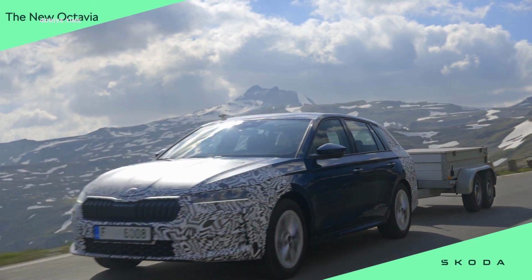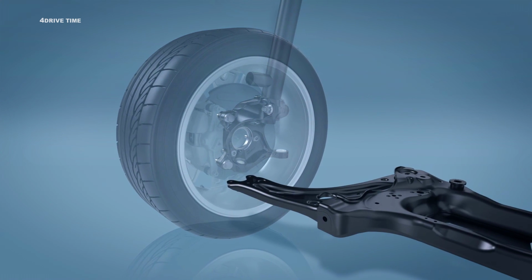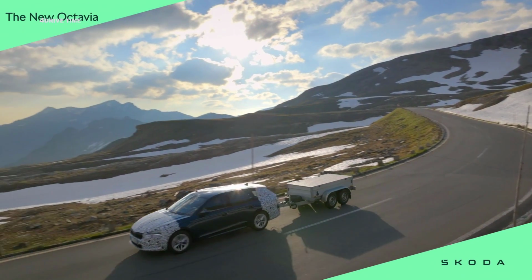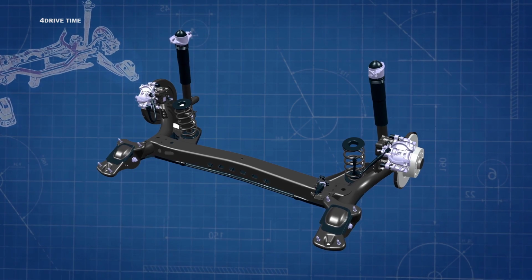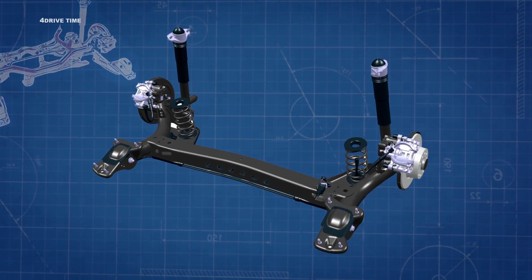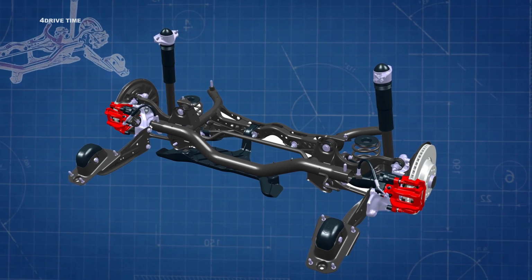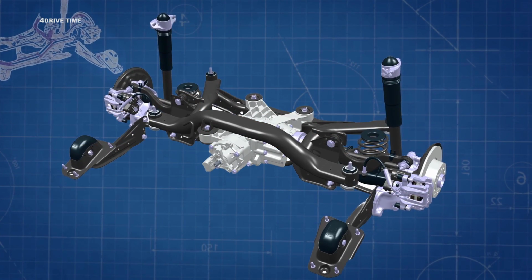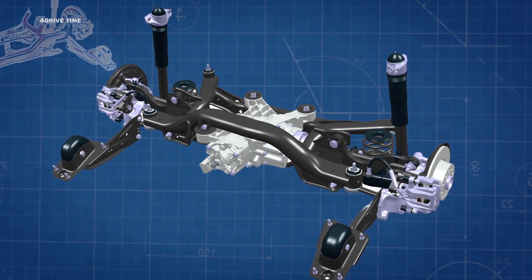For all engine variants, we use the well-proven McPherson front axle with lower triangular transverse arms. Just like before, cars with engines delivering up to and including 110 kilowatts are fitted with the light and compact torsion beam rear axle. Front-wheel drive engines over 110 kilowatts and all engines coupled to the optional four-wheel drive come with the multi-link rear axle for excellent control and stability.